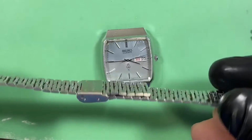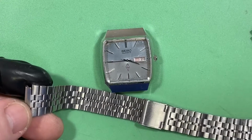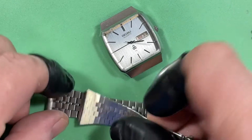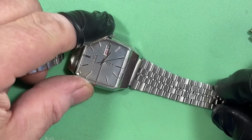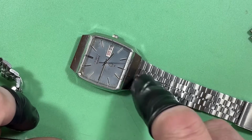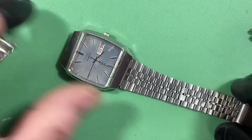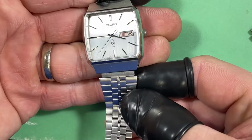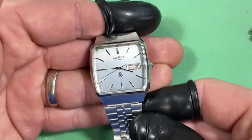This one, which is Seiko, is similar to the one that would have come with this. It's a slightly different link pattern, and it hasn't been flattened like this one has. And you see, that's probably the closest that you're going to get to how it would have looked when it was original. And that one actually looks really good.